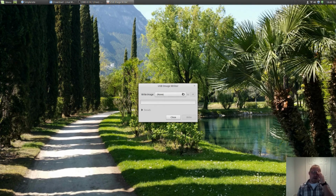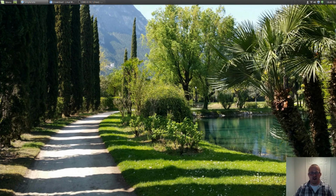This one does. This one does not care. You can burn any USB image you want to any USB. It does not care. It'll do it. That's one of the really cool tools. But this was the other one that kind of shocked me.